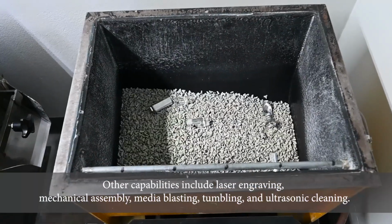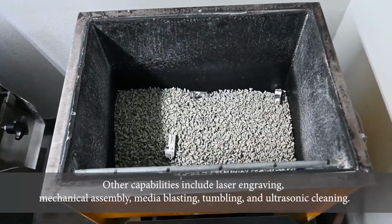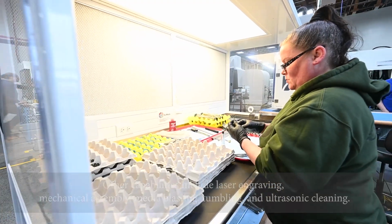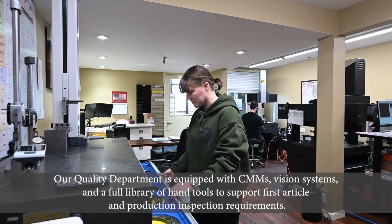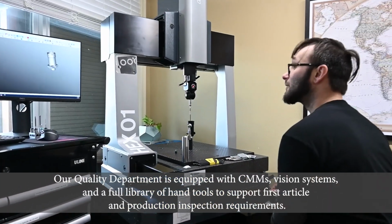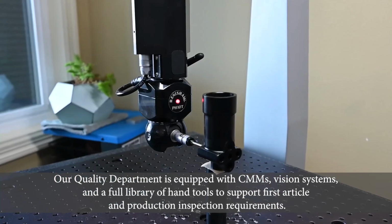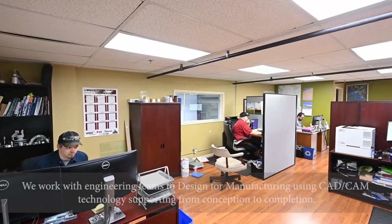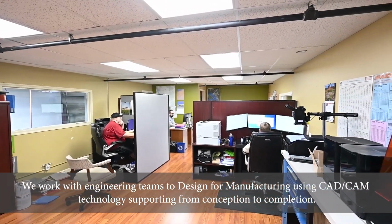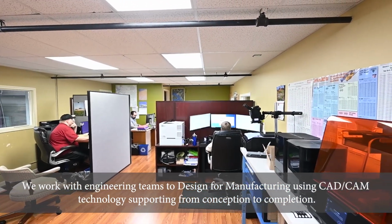Other capabilities include laser engraving, mechanical assembly, media blasting, tumbling, and ultrasonic cleaning. Our quality department is equipped with CMMs, vision systems, and a full library of hand tools to support first article and production inspection requirements.